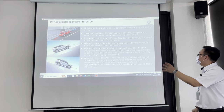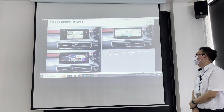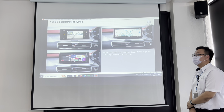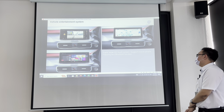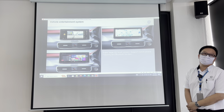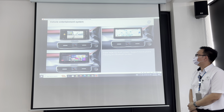Okay, next. And then we have the 10.25 inch screen for the premium and flagship. You can watch movies, but you cannot watch movies while driving. When you stop you can watch, but when you're driving you cannot, because it uses the middle ring also for this system.